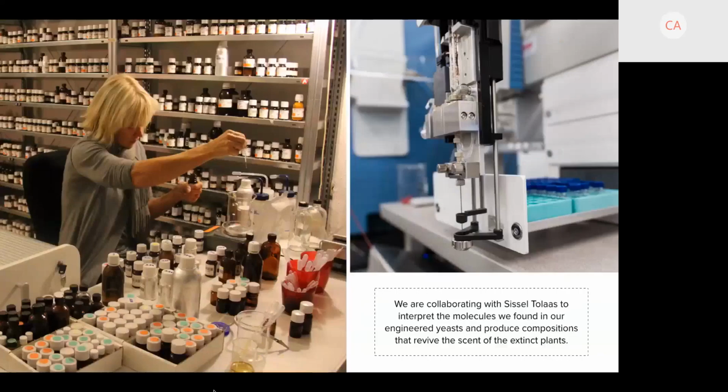And so the next phase of the project is ongoing right now. We're collaborating with this very dramatic Norwegian fragrance artist named Sissel Tolaas. This is her laboratory in Berlin. She's very creative, and has wonderful ways of interpreting both the narratives that have been written about these plants, as well as what we've been coming up with, different scenarios of the ratios of these different molecules. It's a really wonderful project.